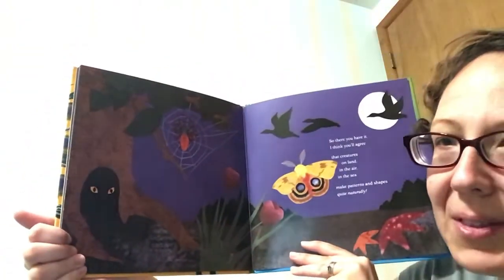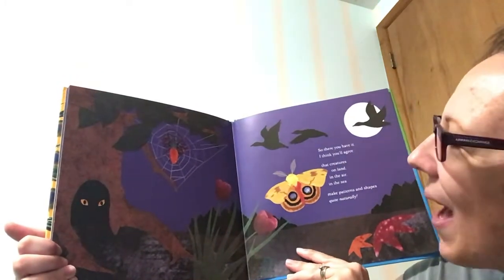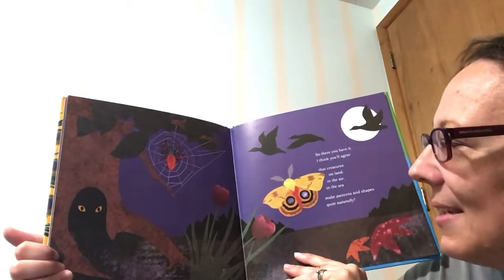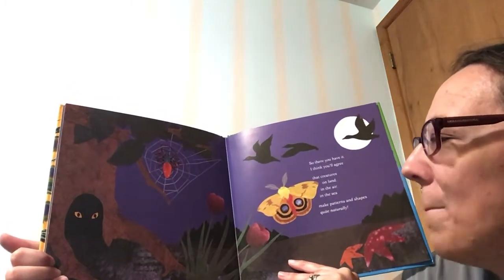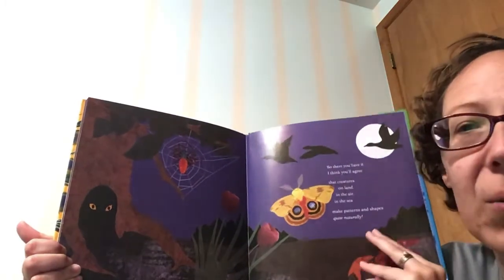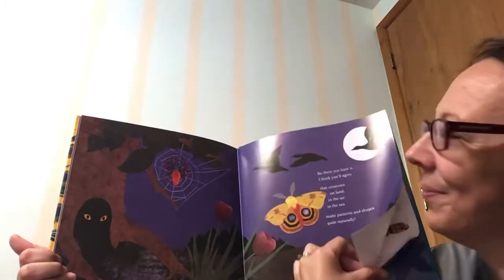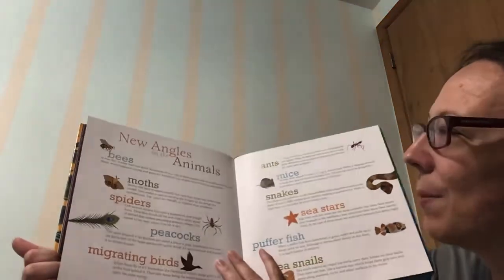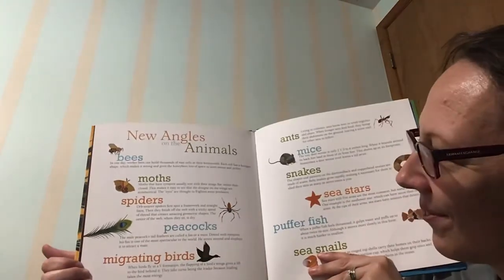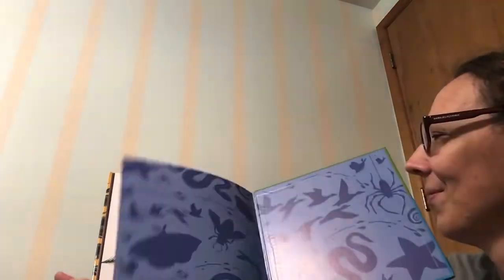All these animals. So there you have it. I think you'll agree that creatures on land, in the air and the sea, make patterns and shapes quite naturally. There are some cool animals. The end.